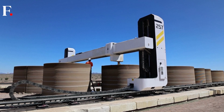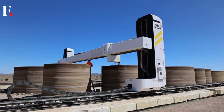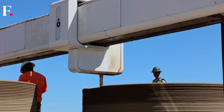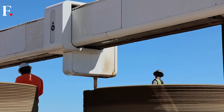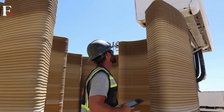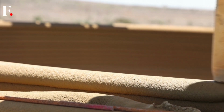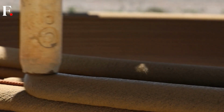The single-story units are printed by Icon's Vulcan, a 46.5 feet wide 3D printer, standing almost 16 feet tall and weighing nearly 5 tons. A print technician monitors Vulcan as its robotic arm and nozzle glide through the worksite, applying a special cement-based proprietary mixture called Lavacrete.